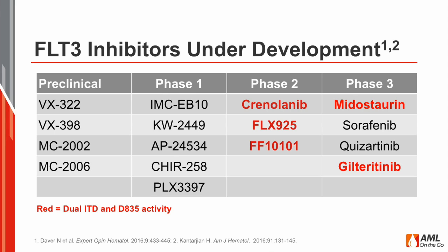FLT3 inhibitors in current development. As you can see from this slide, a number of FLT3 inhibitors entered phase 1, phase 2 trials, and a few of these have gone into phase 3 trials. The most important among these lists at this time from the clinical standpoint are midostaurin, which has recently been approved, and we will talk more about the RATIFY study that led to the approval of midostaurin in the frontline setting in combination with induction chemotherapy in FLT3 mutated AML.